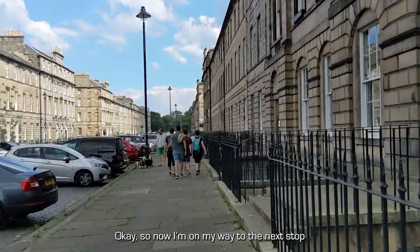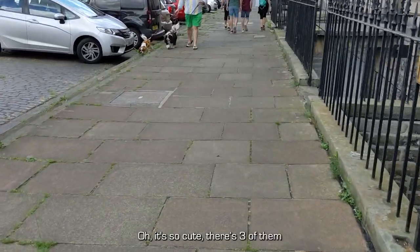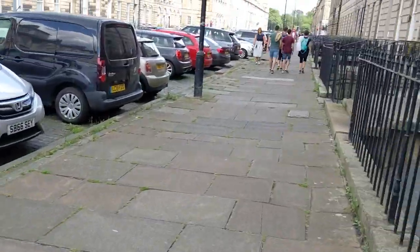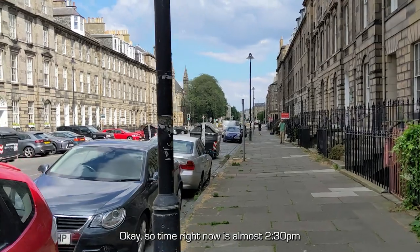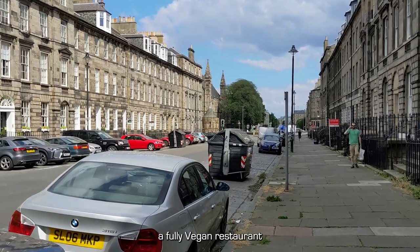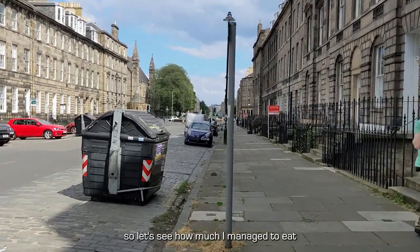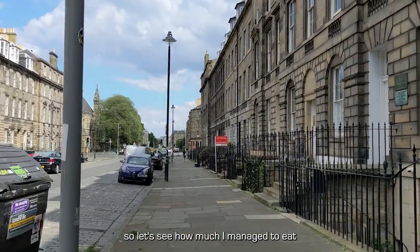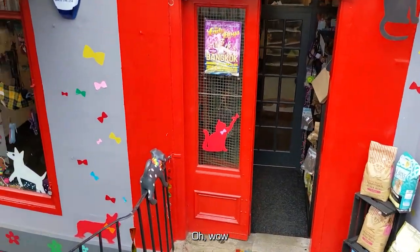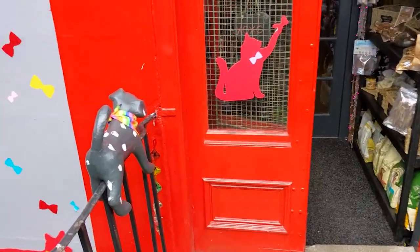To the next stop, the last restaurant for today probably, called Harmonium. Oh, so cute, there's three of them. Okay, so time right now is almost 2:30 p.m. and we're almost there at Harmonium, a fully vegan restaurant. I'm still quite full from the donut I had, so let's see how much I managed to eat. That's cool, it looks like another pet store. Oh wow, I love the window store. So cute.